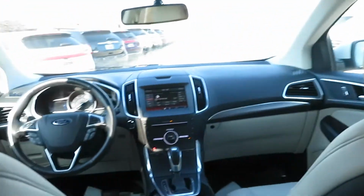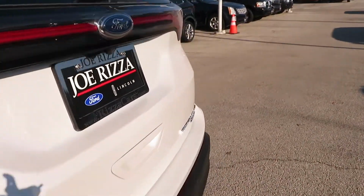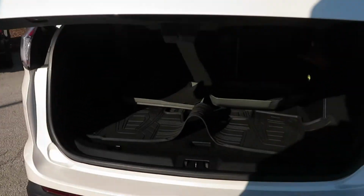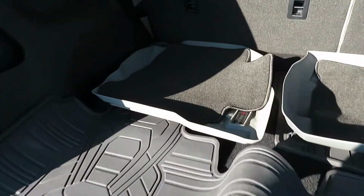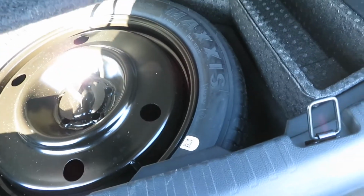Take it around to the cargo area. We're gonna open that up for y'all in a second too, but from back here, front looks very nice. Let's go ahead and open it up in the back. It is automatic. It probably has that little foot thing too. I didn't even think about it until after it opened, but you got the WeatherTech mats back here. You got a spare tire down there as well.